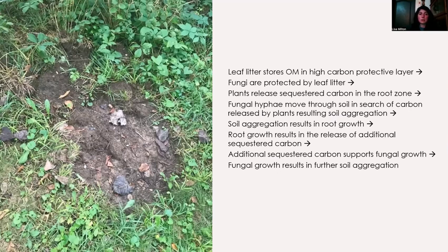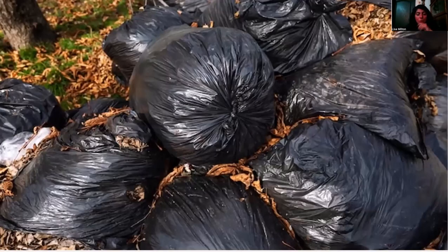And it's a whole cycle of the fungi, which are protected by the leaf layer, as well as the microbes in the soil. The protection of the leaf layer allows those to do their job within the soil and cause aggregation, which then allows the roots to further grow, which then allows additional carbon to be captured within the soil, which is really beneficial for our gardens and not very beneficial for the landfill.